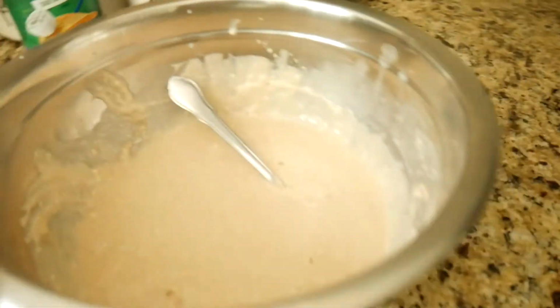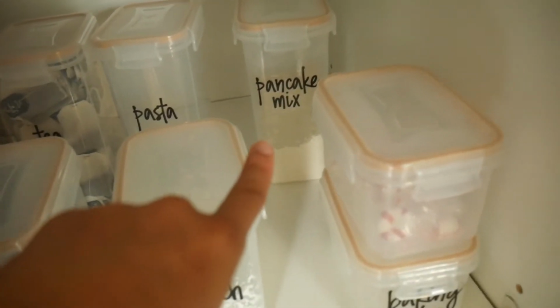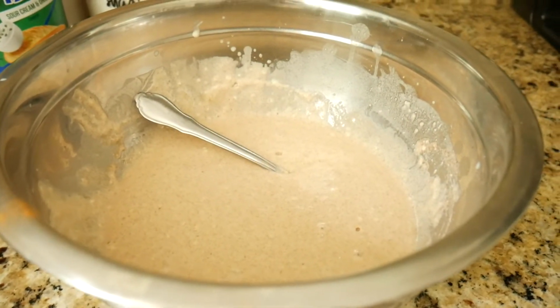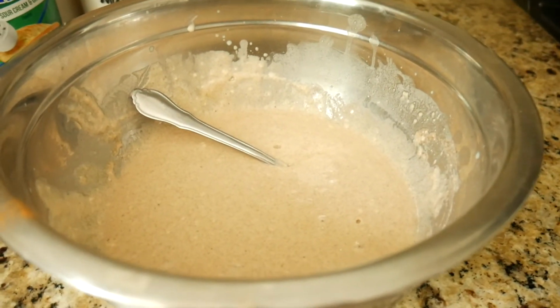So I'm getting ready to make some breakfast, and I thought I'd just show you guys what I normally make for breakfast. I usually make a couple different things, but this is one of them. All right, so what I do is I just get some pancake mix from out of the pantry. I take some regular pancake mix, pour it in here, and in this concoction we have pancake mix, cinnamon, nutmeg, brown sugar, and some milk.